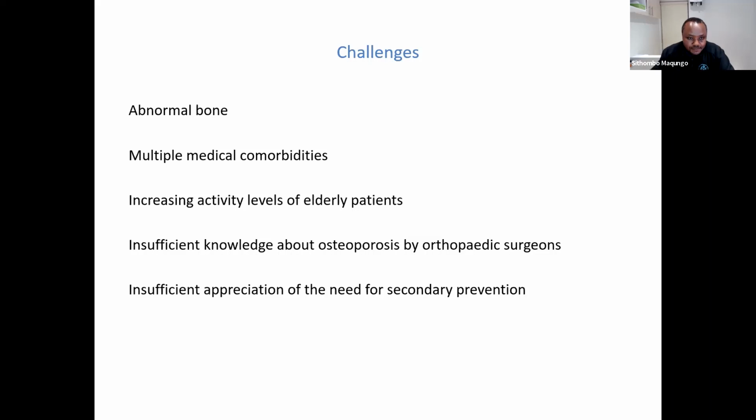There's also an increasing level of activity for elderly patients. And what was acceptable 20 years ago for an 80-year-old is no longer acceptable. They want to get fixed or replaced, and they want to go back out and be active. We've heard the commercial on the radio that the first patient who will live up to the age of 200 has been born already. So patients are living longer and longer, and they want to remain more and more active deep into their adult or elderly lives.